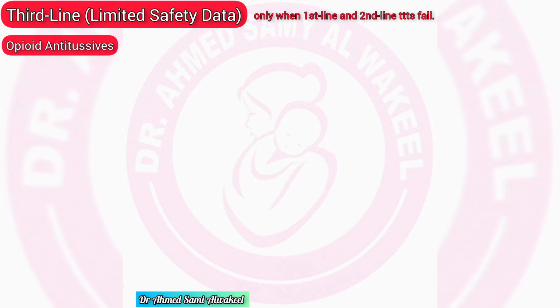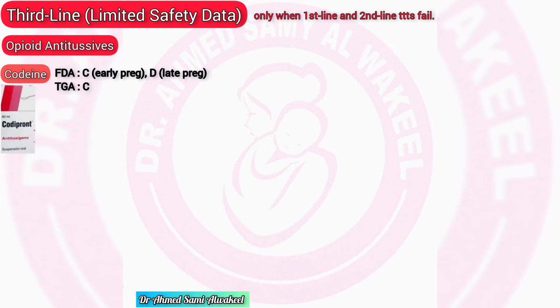Opioid antitussives. Codeine. Codepront syrup. FDA Category: codeine is FDA Category C in early pregnancy, risk seen in animals, but benefits may justify use, and Category D in late pregnancy, evidence of fetal risk like respiratory depression or withdrawal near delivery. Use only if benefits outweigh risks.